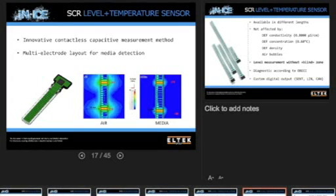The principle is an innovative contactless capacitive measurement. We basically have a multi-electrode layout on the PCB. Every electrode is like a capacitor, and it is able to detect when there is an electric field change. We can say that in the presence of liquid or in the presence of air, the electric field changes, and we can see it.